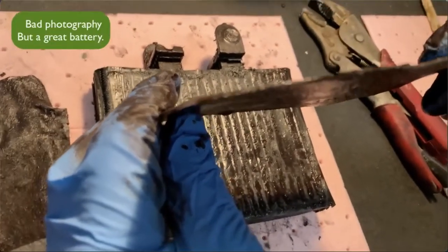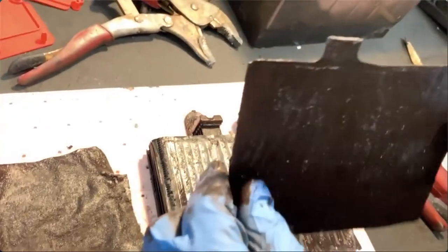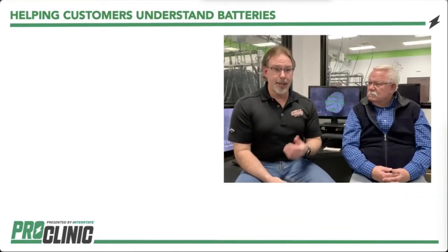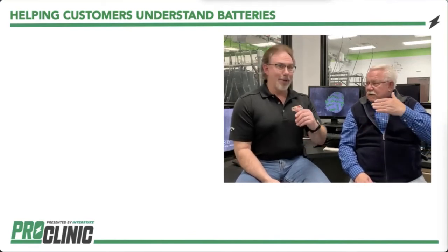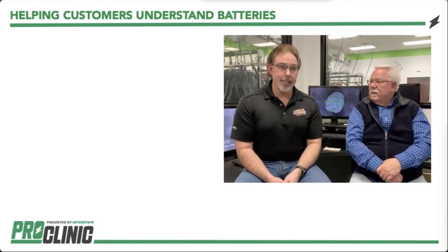We're probably looking at 0.040 on the thickness of the grid, which is extremely thick for an EFB product as well. We offer these different grades now to help the end user pick which battery they're actually going to need to work with the system that they've got. So we've got good, we've got better, and we've got the best. And then we've got a best, right? Yeah, or we will. We're working on the lithium program now, and we'll talk about this too, that we're trying to integrate into our Interstate system as well.